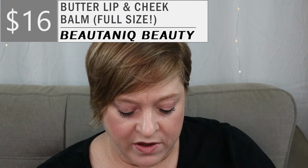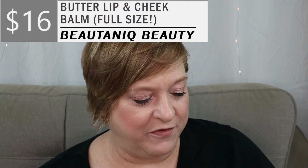Let's see what the pamphlet has to say. Beautaniq Beauty Butter Lip and Cheek Balm. So you can put it on your lips or use it as blush. It retails for $16. And I want to say that this is actually the full size product. I wish it would say the milliliters for the price they give, but it doesn't. Alright, so that would be interesting. It's sealed. I don't want to open it up, but that's pretty decent. Alright, next product.